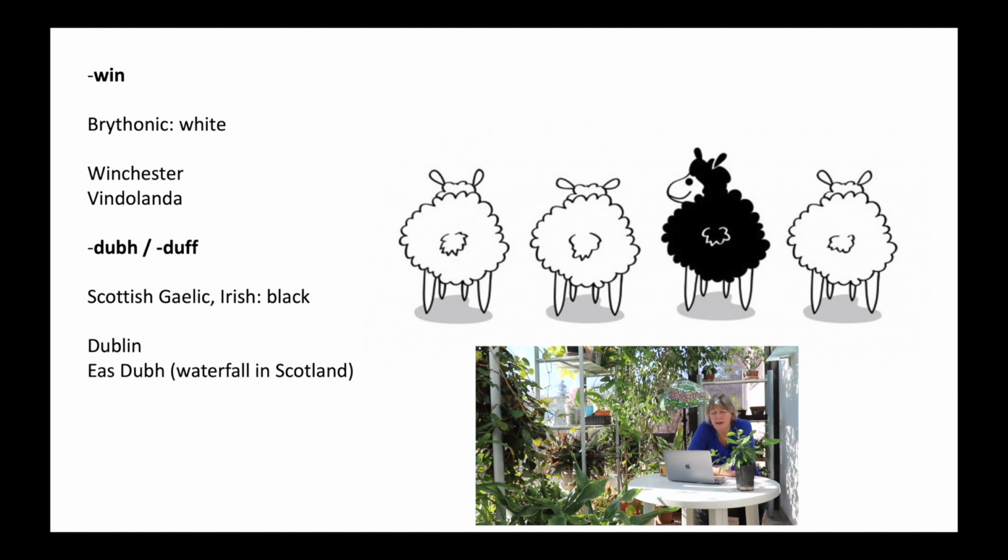Then we have the black, and some of the words, mostly from Scottish Gaelic or Irish Gaelic, use the part duff or dub, which means black. So places, for example, like Dublin. Dublin has something black in it. Probably, I don't know, black soil or black hills, and it's something black.